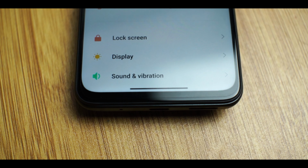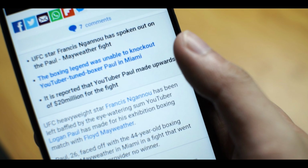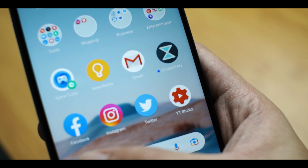POCO could also make the side gestures more sensitive to touches, or maybe make the swipe marker a little bit bigger. It would take me a couple of tries until the size of the display registered my swipes, which again can be annoying when it happens from time to time.